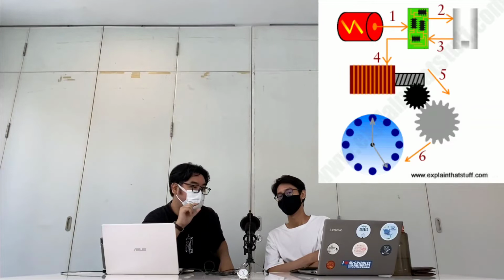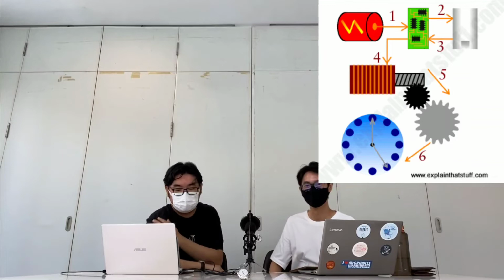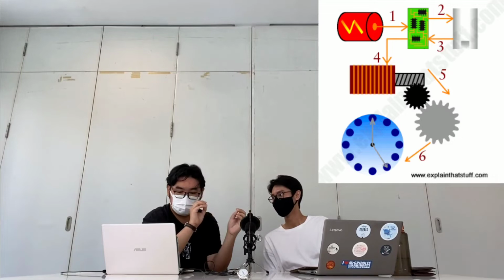So what's a quartz movement? It's basically a battery-run movement that features a quartz crystal inside. I have the steps written down here. So the first step is the battery will supply the current to the quartz crystal, also known as the oscillator.